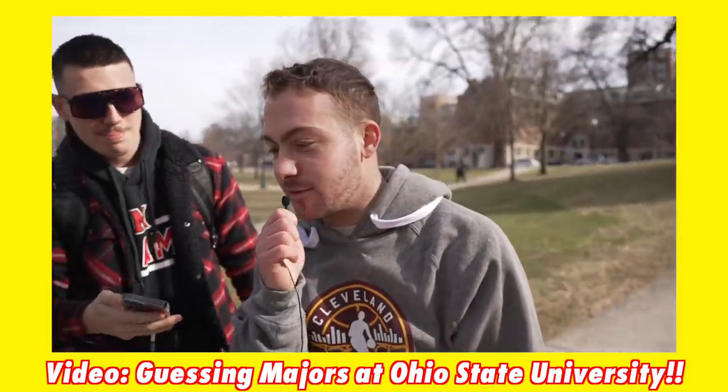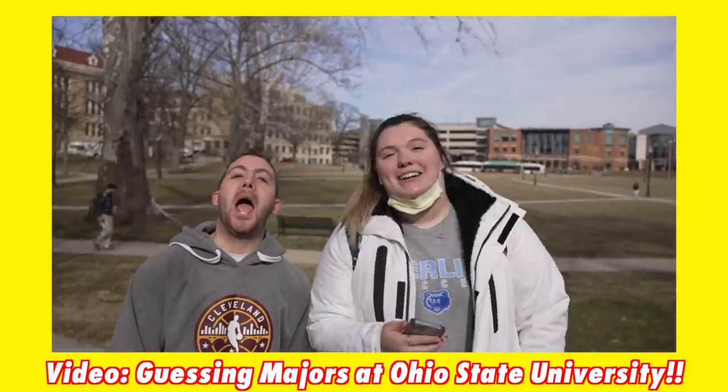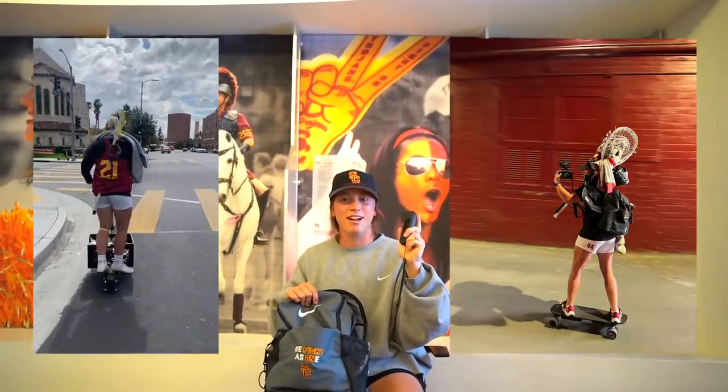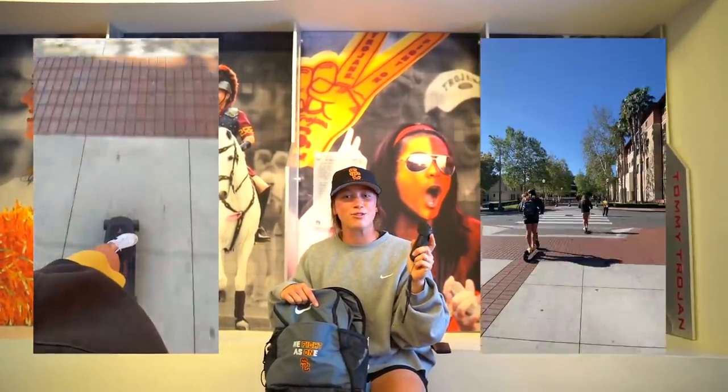Can you please hit the frog with me? One. Oh! My electric skateboard remote. This is how I get around campus and to practice. Our team is a big scooter team. One girl who bikes, and then everyone else is on a skateboard or a scooter.